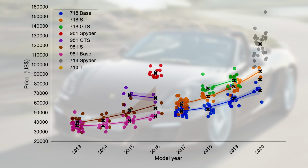And this is also clearly visible in the GTS premiums. You can see that these are much larger in the 981 market than they are in the 718 market. And funnily enough, that is also exactly what is happening in the Cayman market. So in that sense, the Boxster and the Cayman market are mirroring each other quite well.